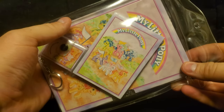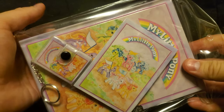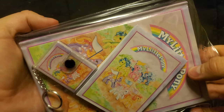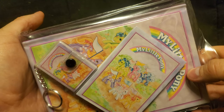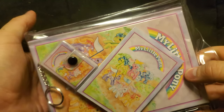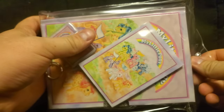But anyway, this isn't the one that everyone knows and loves. This is, of course, the vintage, the original 1980s My Little Ponies. You know, the show that was actually more about friendship and love and girl power and all that sort of stuff than the more recent My Little Pony stuff.